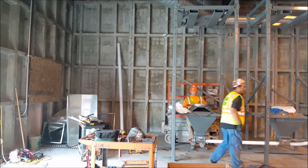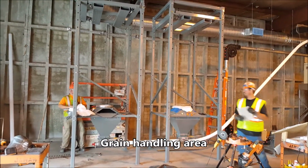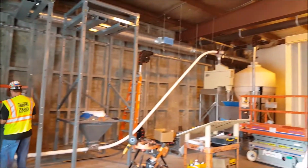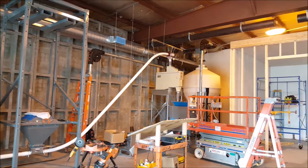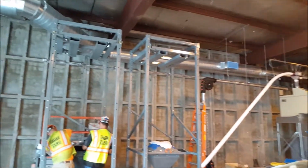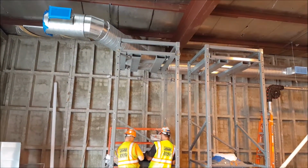So this is where the grain handling starts. We brought in a new water main, a 6-inch water main, which before was 1 inch maybe or something. So that came in, and this is where grain handling starts. Water is going to pump in. Grain handling, we get super sacks that come in, and it'll be hung here.